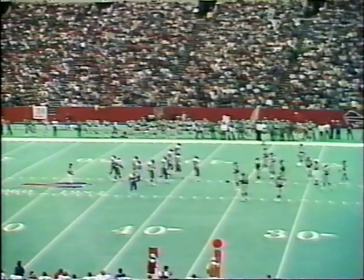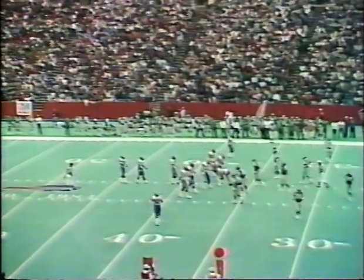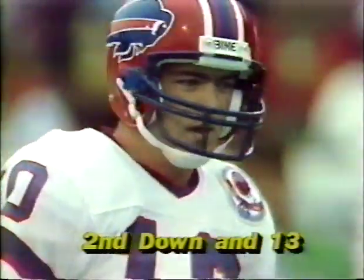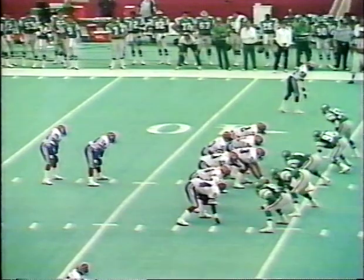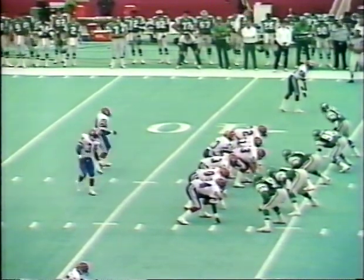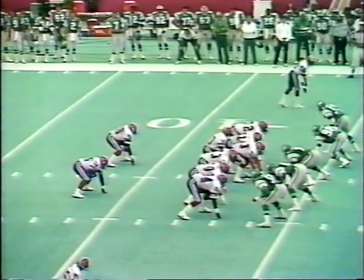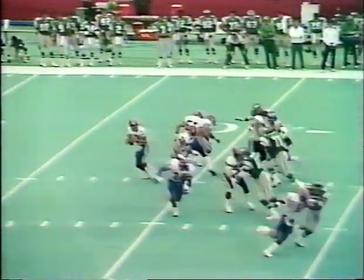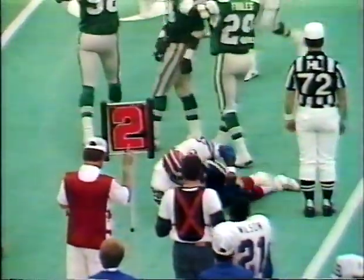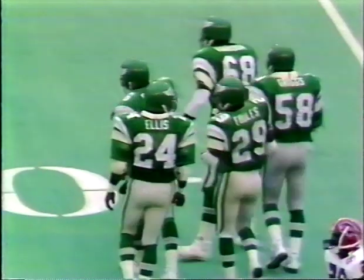It's a sure passing situation now, so they'll be coming at him with some stunts up front at least. 2nd down and 13. Young Kofer from San Diego State. Straight drop back. He's got the backs out of the backfield, and the rush is going to get Kofer. Throws it on the run. Good play. Bell makes the catch and receives a hard wrap by Jerry Robinson. The young quarterback made a pretty good move in that pocket.